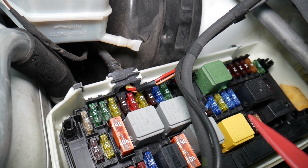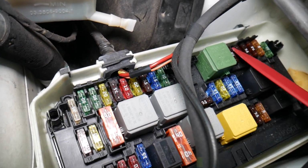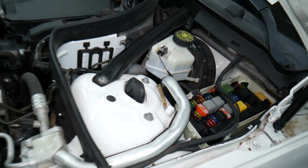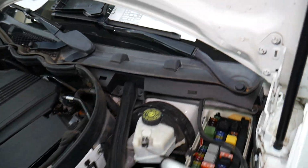Next we need to check one more fuse, and that's specifically fuse number 15. You see this 7.5 amp fuse right here? That's the one that we need to check as well. Now, if those fuses check out fine, let me show you what else you need to check, guys. One second, let me come first to the passenger side.